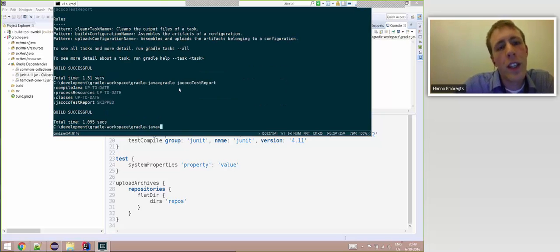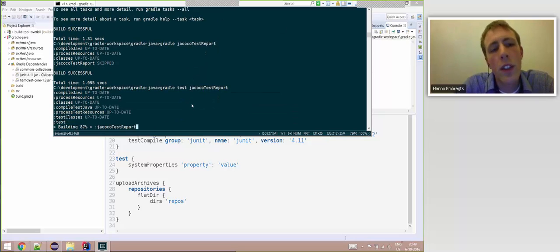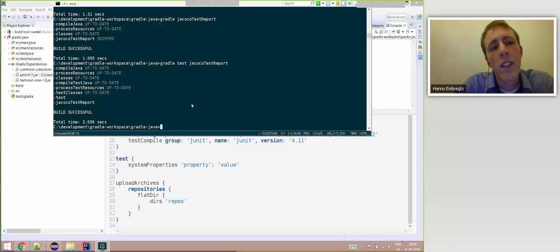Let's run Gradle Jacoco test report and see what it does. Now this is interesting. It actually doesn't do anything, and this is because Jacoco test report needs some test results to be able to compute code coverage, and well, it doesn't have any because I didn't run tests. If I really wanted to do this, I would need to run it like this, and then now it has done something.